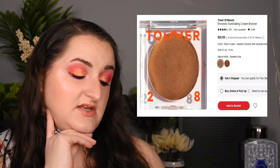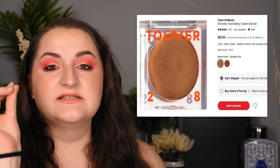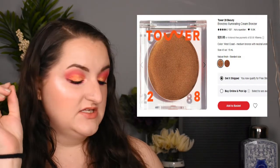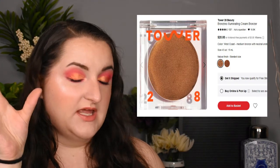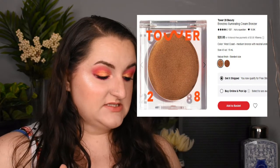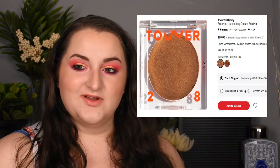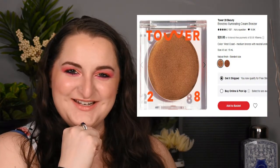Then I know there's another bronzer thing I found in here somewhere. Oh yes. I also put in the Tower 28 Bronzino Illuminating Cream Bronzer in the shade West Coast. It looks like it has this really fine gold sheen to it, which just looks so appealing, and it's in a clear acrylic case, which really gets to me. So I'm going to keep that one in the cart too, because it's a cream bronzer and that's different, right? Is that different? Probably not.